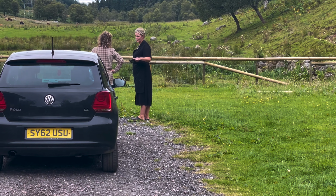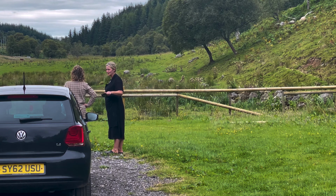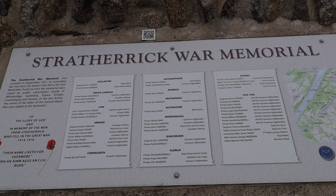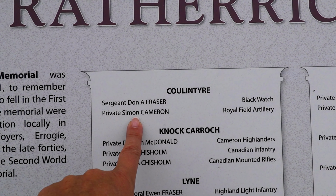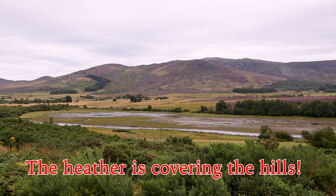Having a conversation in the Scottish countryside. This World War I memorial is located in the Scottish Highlands on what was once a military road. I was so pleased to find that the Camerons had done their part and are recognized on this memorial.